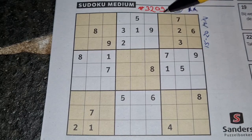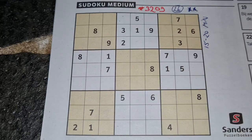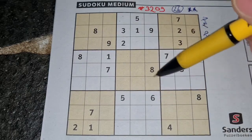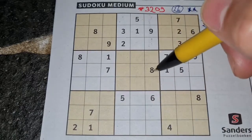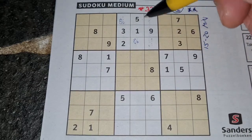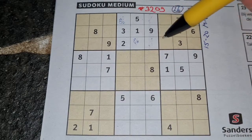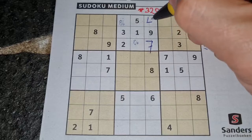Let me scan the puzzle. Okay, 1, 2, 3, 4. There are 4 missing numbers in this big square. 2 of those missing numbers are the 8 and the 6. We have an 8 and a 6 in this column, so no 8 and 6 in these two boxes. The 8 and the 6 go in those two boxes as a pair. Let me mark those two boxes, 8 and 6. So what are the other two numbers in this big square? 1, 2, 3, 4 is missing, 5, 6, 7. The 4 and the 7 are missing. We see here 7, so no 7 there. 7 should be here, and the 4 goes there.